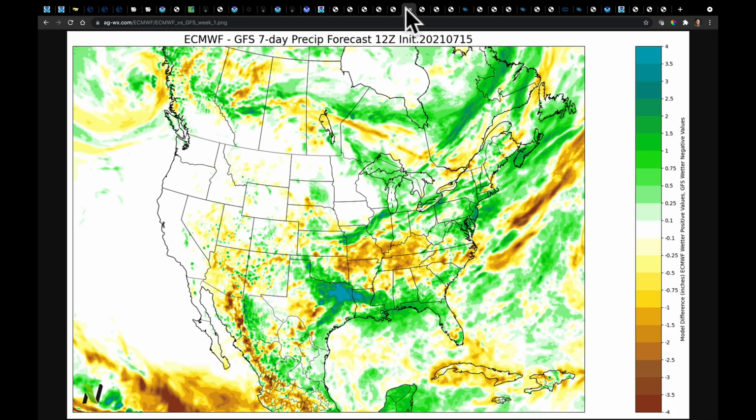Now, let's get into this and kind of see the differences, and then we'll walk through the models together. Over the next 7 days, this is the model differences. So the GFS is wetter in through this area, whereas the European is much wetter farther to the south, as you notice, and over parts of the Great Lakes.